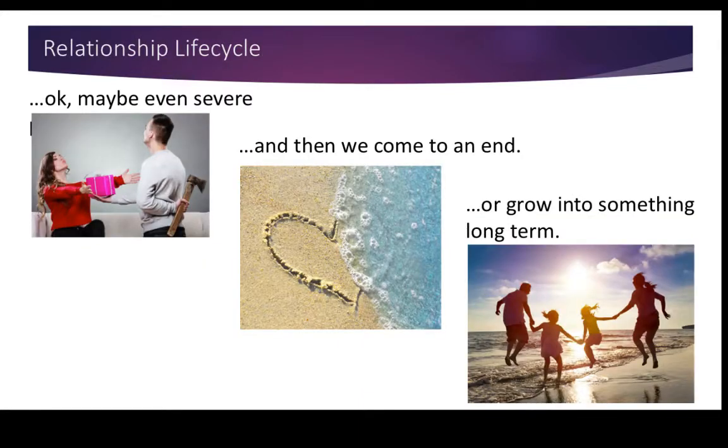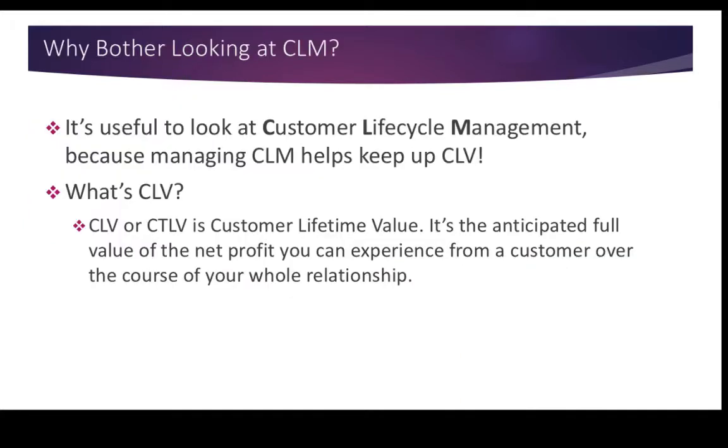Maybe your problems get really bad. And sadly, maybe it comes to an end. Or we could get this. We could live happily ever after. It depends on you. Why do we bother looking at customer lifecycle management?